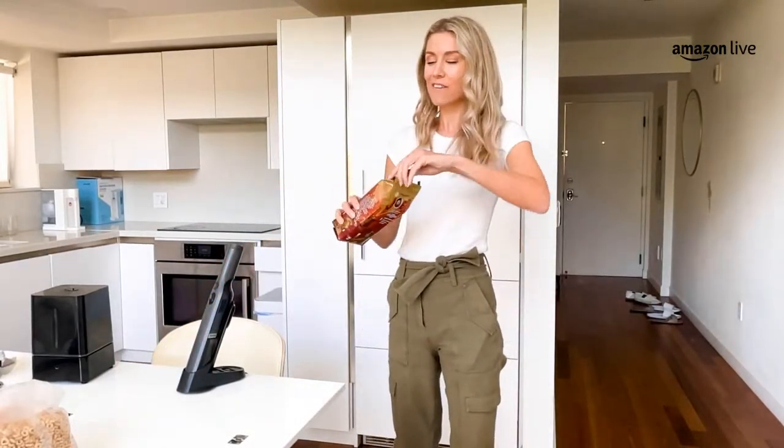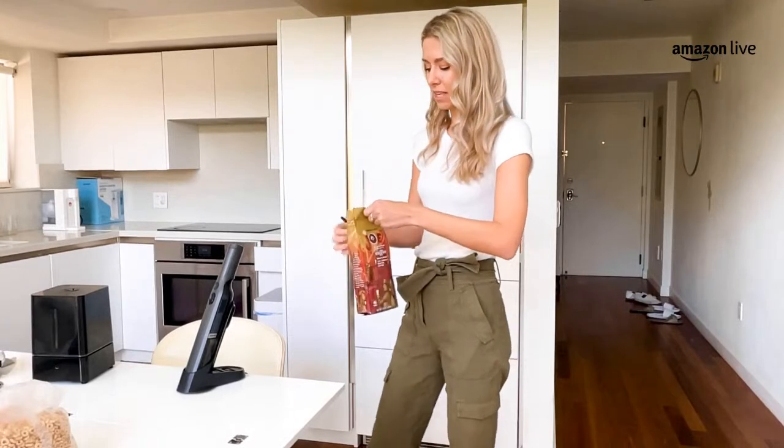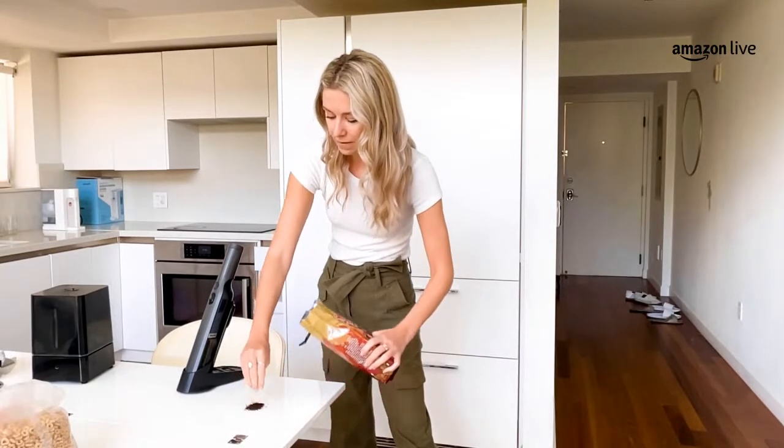Here is my regular ground coffee. And every morning when I'm making coffee, a little bit of coffee sprinkles onto the table. I'm sure you guys know what that's like, especially with these little crumbs and morsels. So let's make a little mess here, show you exactly how this picks up the coffee.